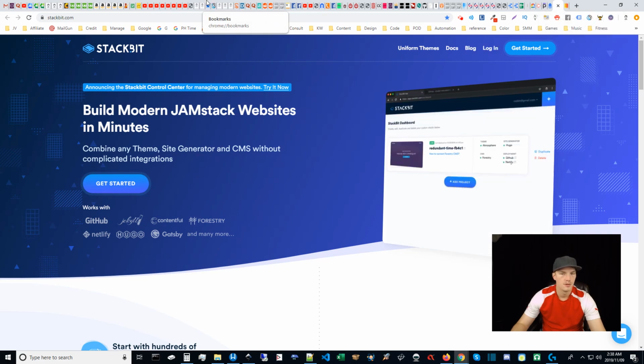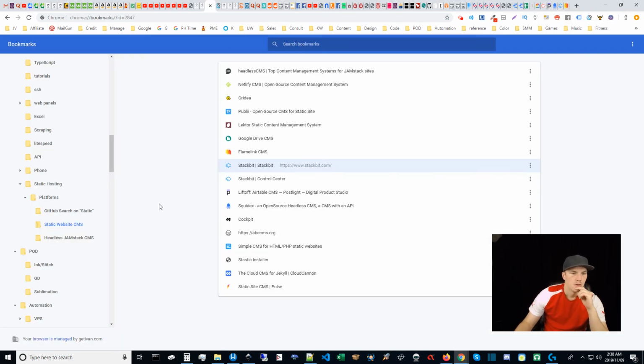I should probably end it here with the recommendation that you guys check out Netlify CMS, Gridea, Publii, and then I'm going to check out Google Drive CMS. I'm not sure if it's high quality or not, or how well it works. So stick a pin in that. And also check out StackBit. StackBit looked really fancy. I'm really looking forward to checking that out.